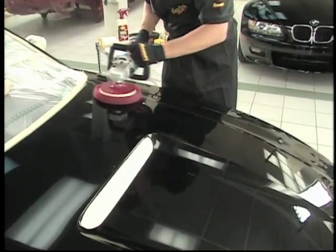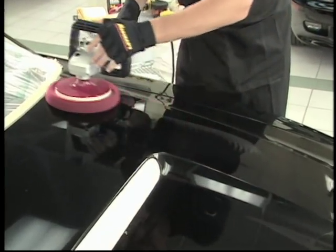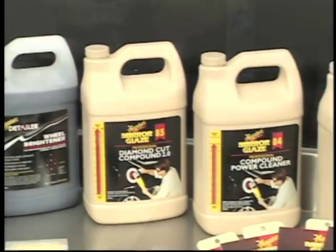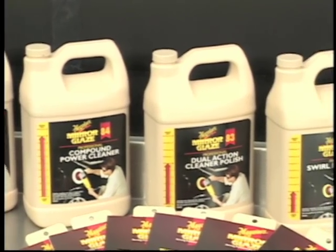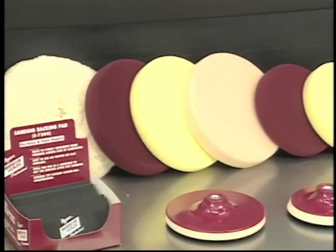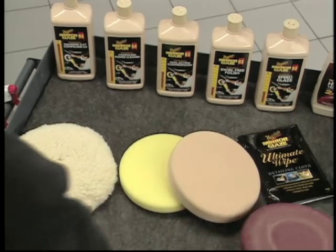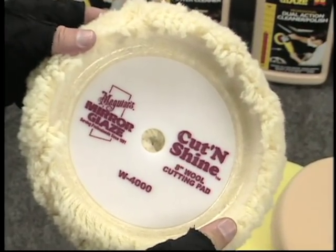Remember, safety first. The same cautions apply for removing defects by machine as they do for removing sanding marks by machine. Whenever you're machine buffing with a rotary buffer, it is vitally important that you choose the least aggressive products to get the job done. This applies to both your choice of pads and products. You can always substitute a more aggressive pad or product if your first choice isn't cutting fast enough.